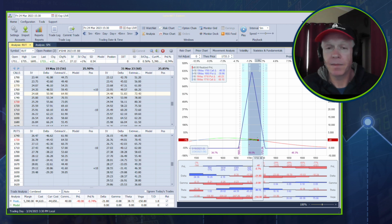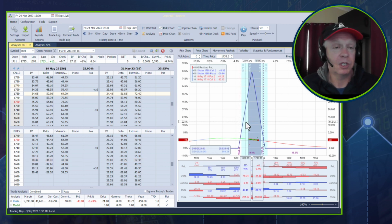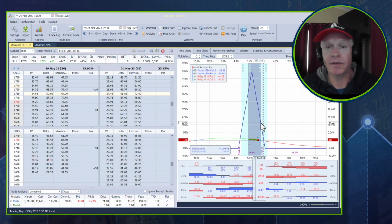So optimal conditions for this strategy is when you put the trade on, even though it's negative delta, we'd actually like the market to go up. So we put the trade on at 20 points under the money. Our hope is that the market goes up probably 40 to 60 points or so, and then it settles back into the center of the position. So this takes advantage of the normal market cycles.